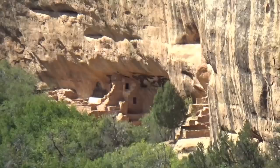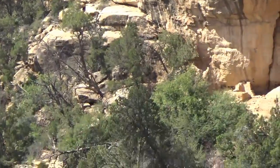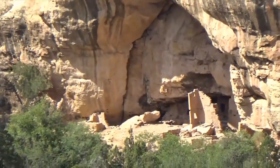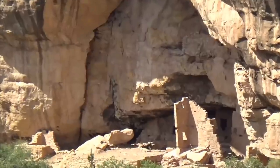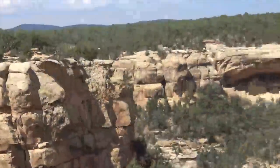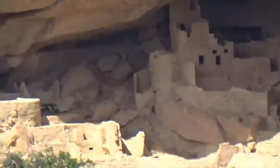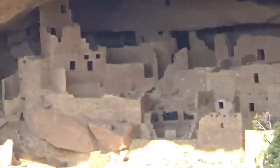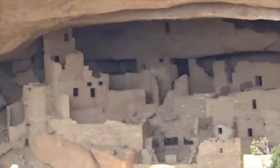That is the fire temple. There's a couple people living here.